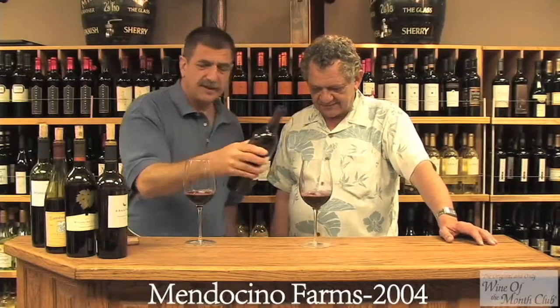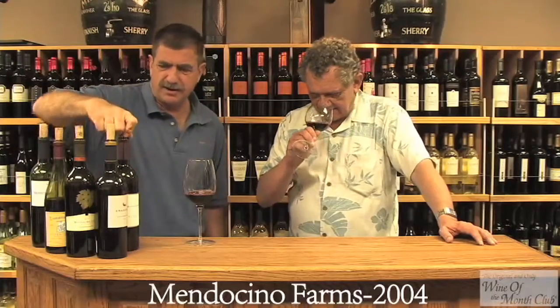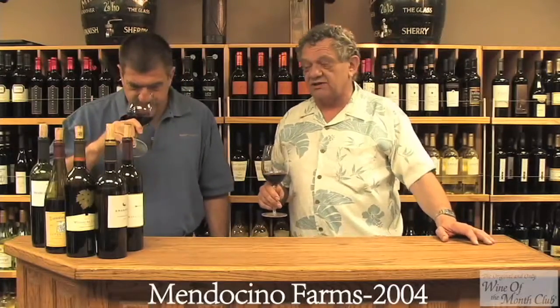Petite Sirah, it's a very plummy, sort of fruity grape, and I think blending it with a Cab is a great idea, but this one really showed a lot of character in the meld. The whole is greater than the sum of the parts, as you would say. Yeah. Well, the Petite Sirah has been grown in Mendocino very successfully for half a century.